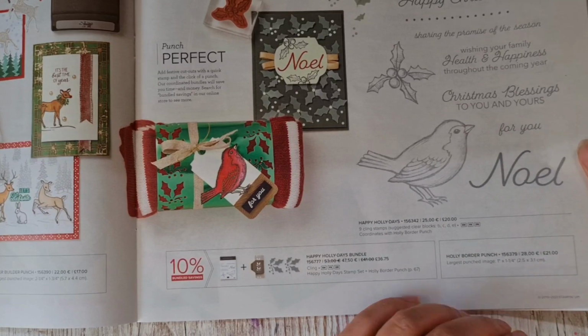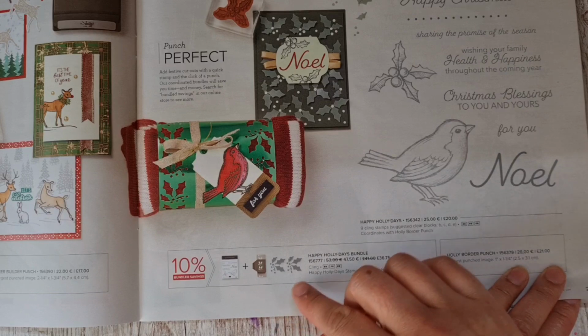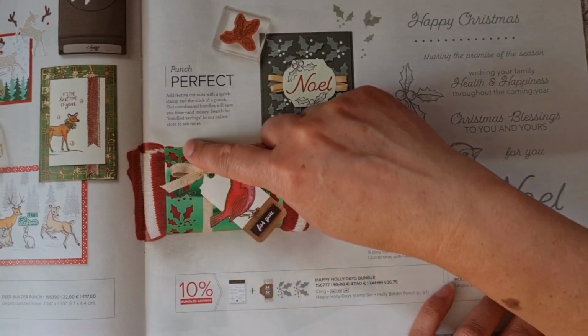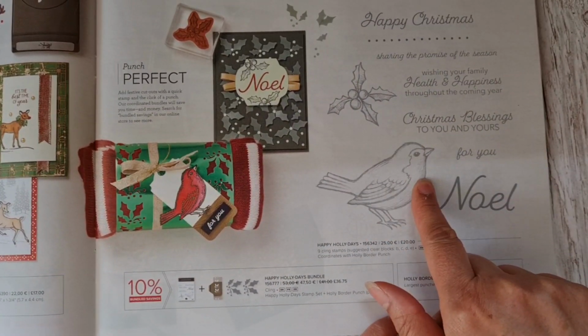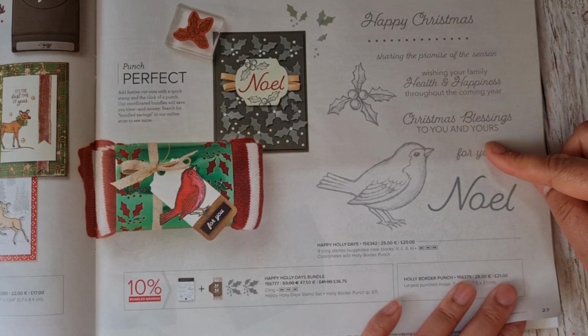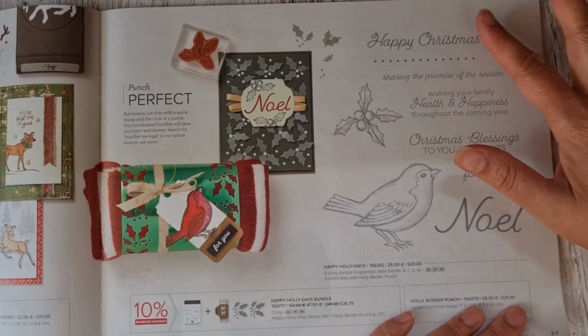Here we have another punch bundle. It's called Happy Holidays, and it's a border punch that cuts out holly. And you can see how it cuts there, and then has this really sweet little bird, some holly and some really lovely sentiments.